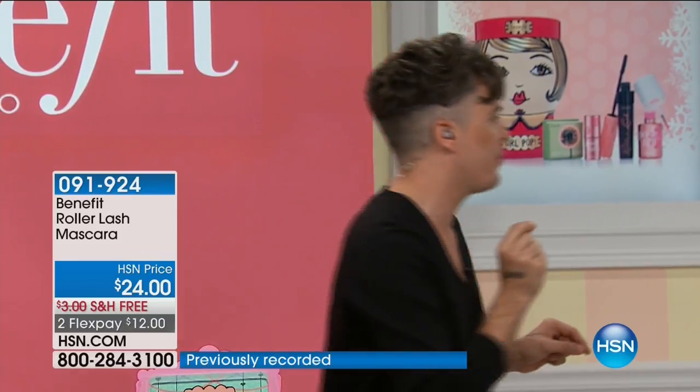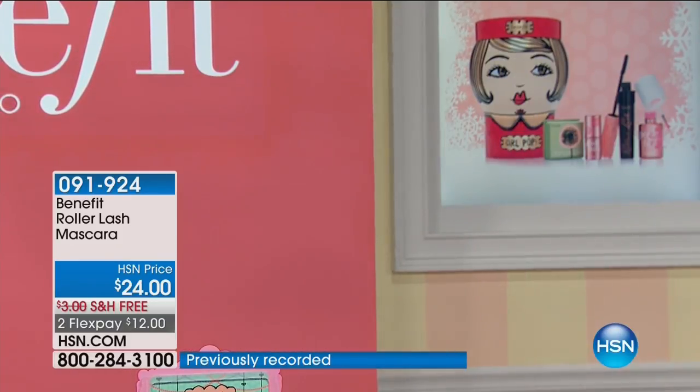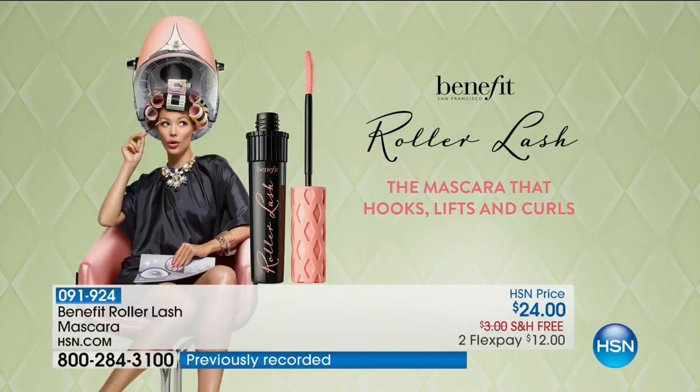Remember this? This was the only way to get it before. Say goodbye. We're done with those torture devices. It's an antique. Send it away. I want to show you exactly what this looks like on our model so you can actually see the difference. We're going to do that, and we're going to talk you through it too, so that you can understand Roller Lash.